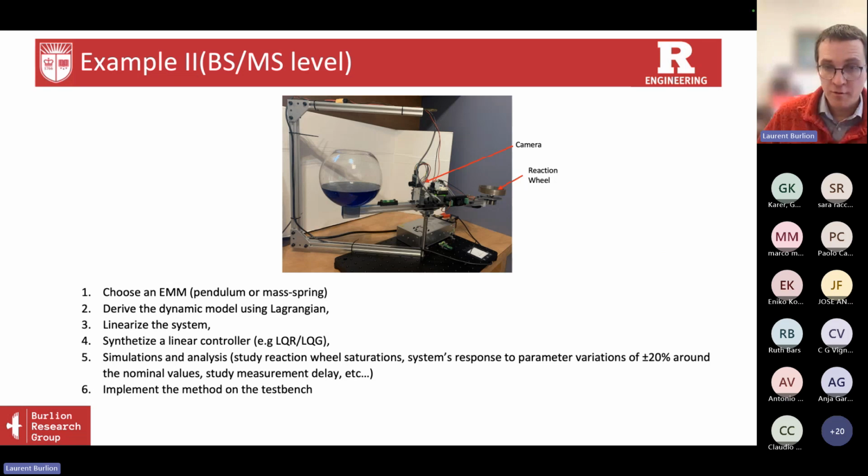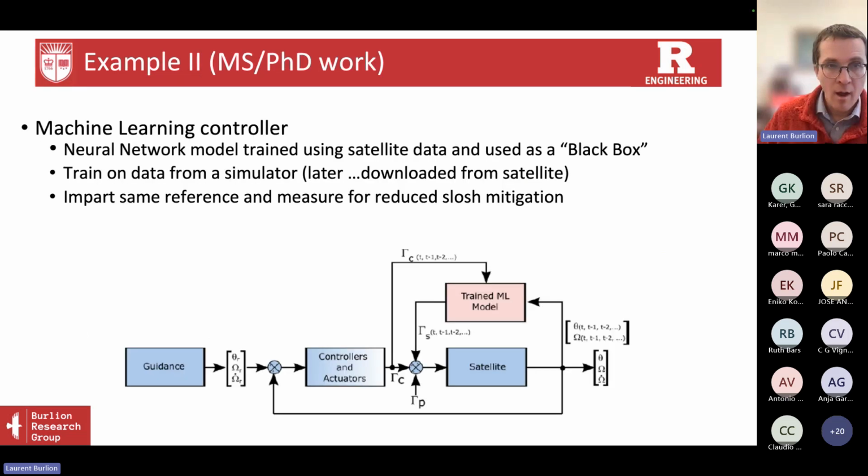Another example that we can again do at the BS/MS level, bachelor or master level, is to use the initial test bench that we have with 1 degree of freedom. Again, we can use an equivalent mechanical model using one pendulum or mass-spring system to model the sloshing effect. We can derive a model using Lagrangian, etc., linearize the system, test classical control methods, and apply it on the real test bench. At the master or PhD level, we can also use machine learning and control.